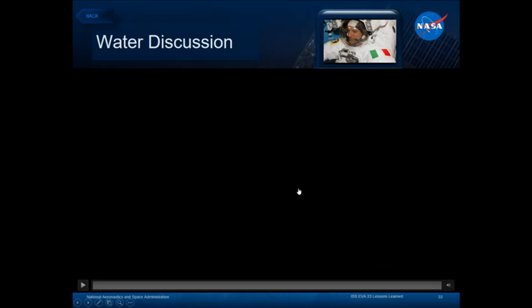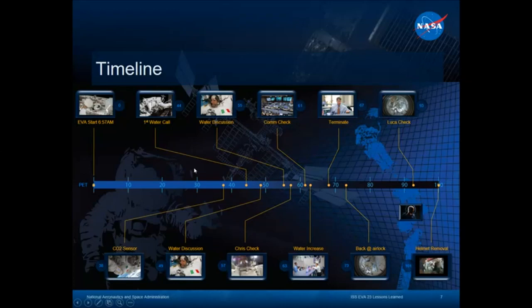So a couple interesting things there. You can tell the ground control team is trying to ask Luca, hey, is your situation getting worse or not? And Luca's hesitant to say it's getting worse. He probably knows if he says it's getting worse, they're going to send him inside. And he's trying to avoid that if it's not necessary.